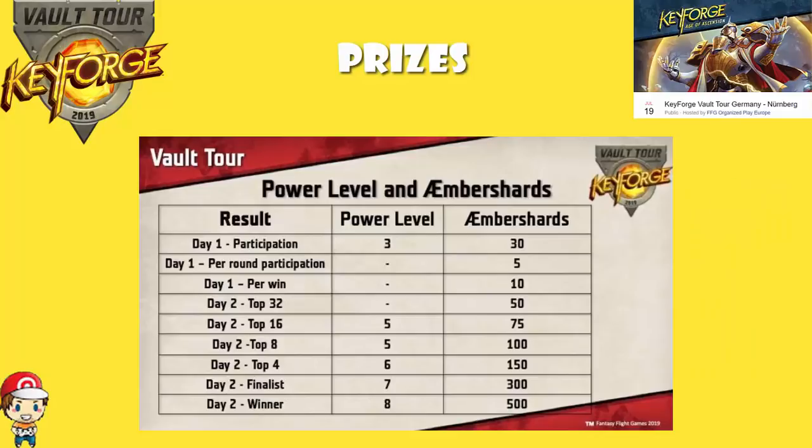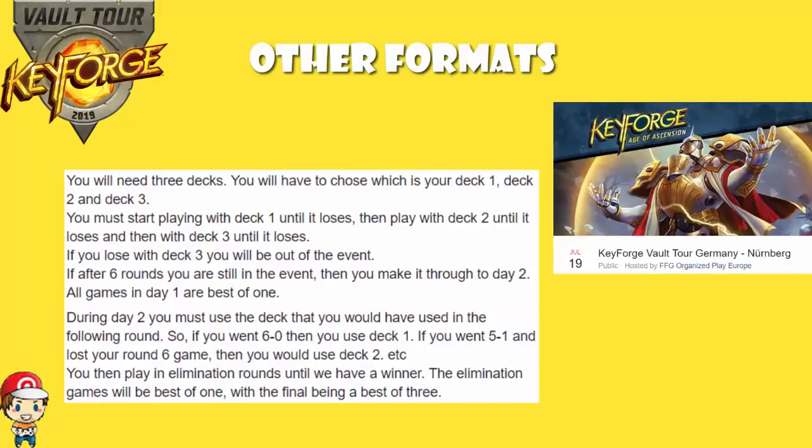I love the idea of the survival format, but it does mean you got to have 3 decks that you like, and it really will reward players who have done a lot of testing of a lot of decks to really figure out their 3 best.